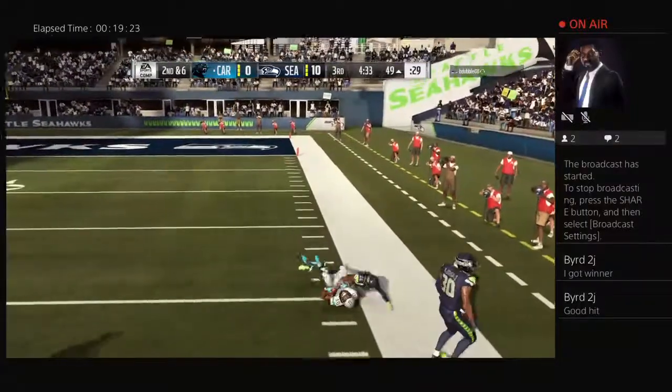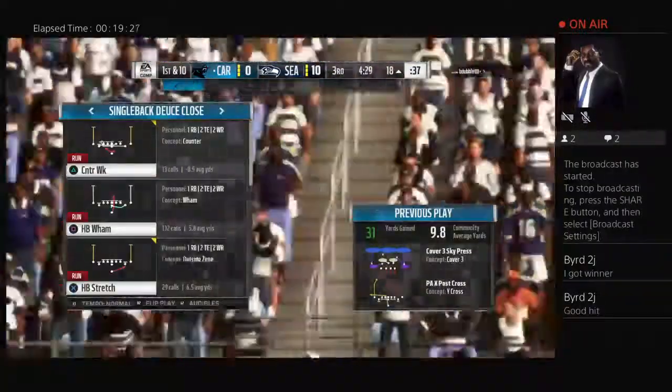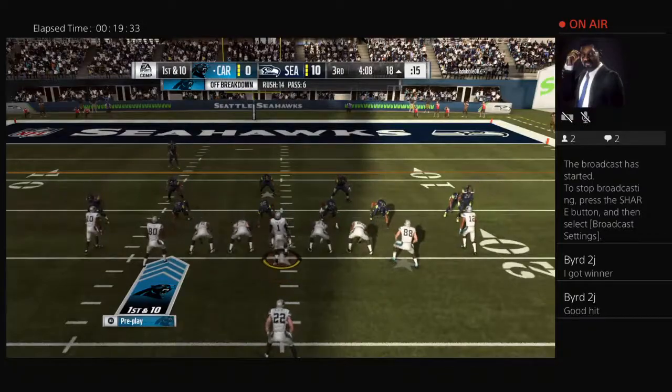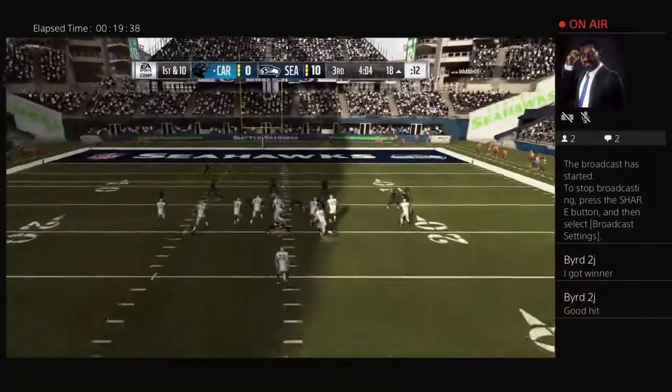And, oh, he took that in one-handed. What a grab. And they'll wind up getting this one all the way down inside the 20. That goes for a gain of 31. So the big play means just like that, they'll operate from the red zone now on first down.